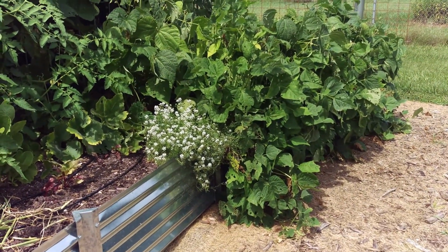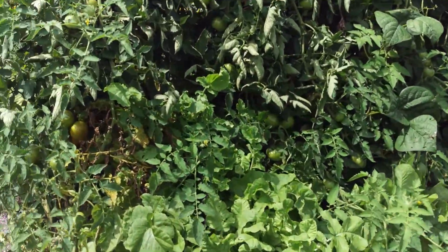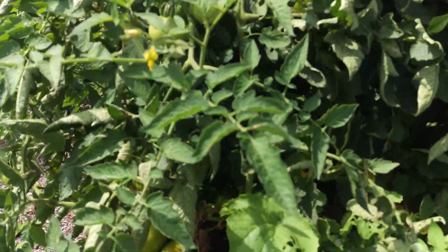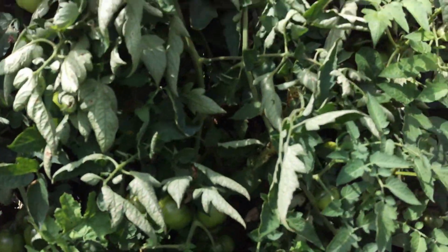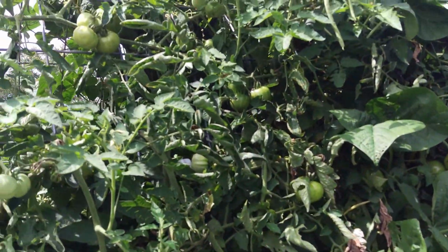The green beans are just really producing this year. And we'll zoom in here and show you tomatoes. These are Rutgers tomatoes hanging on the vine. And we've been picking these every day. And we're getting approximately a half a gallon to a gallon a day of tomatoes off of this one vine.